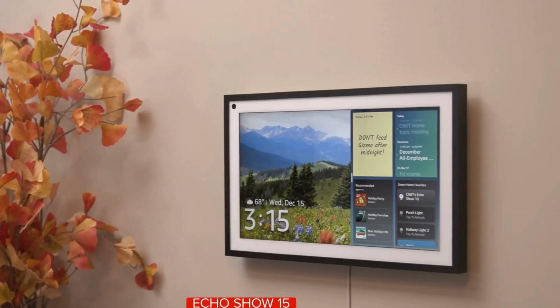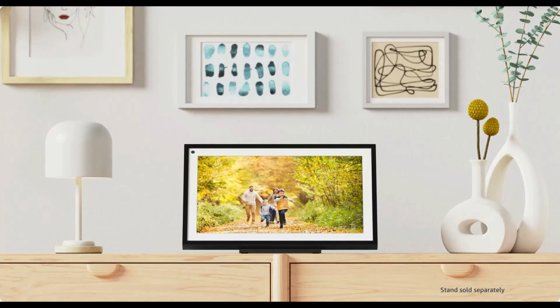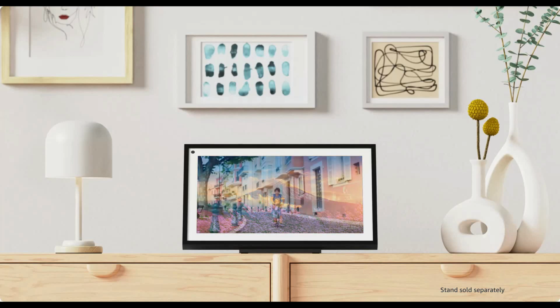But what truly sets the Echo Show 15 apart is its user experience. Whether you're a busy professional, a parent on the go, or just looking to simplify your daily tasks, this smart display enhances your life in ways you never thought possible.